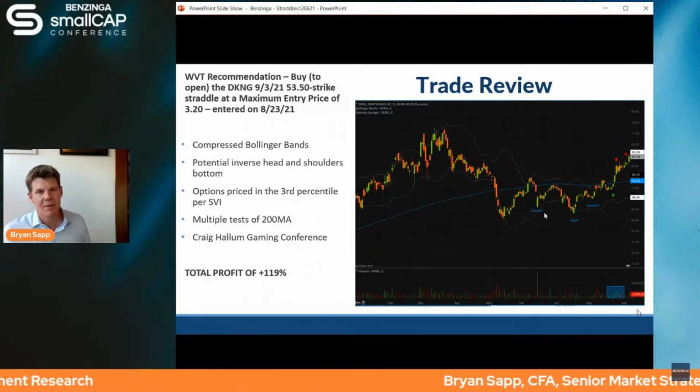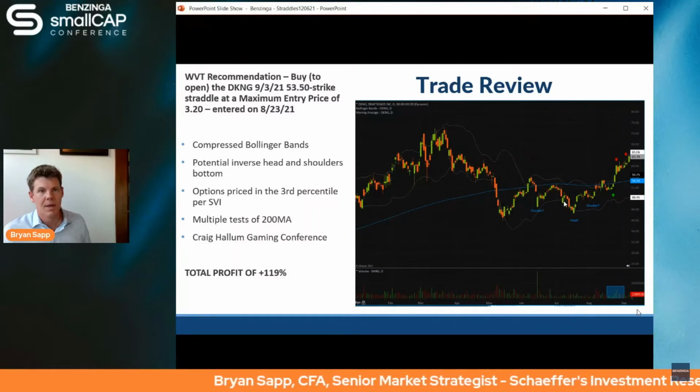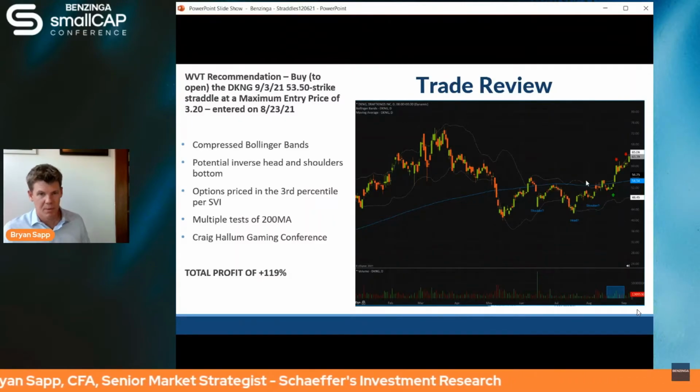Number 2, you have a technical pattern. It's a little sloppy, but this is an inverse head and shoulders pattern on a daily setup. If this were to break in either direction, you're probably going to get a pretty big move on the resolution of that pattern.